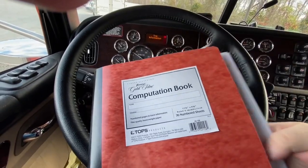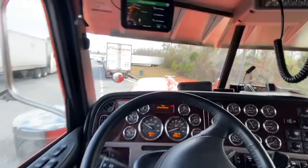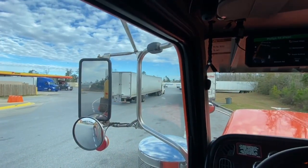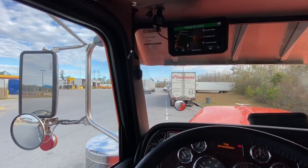And we still don't have our Virginia permit. I kind of expected that I would get it by the end of the day Friday. We're permitted everywhere else.